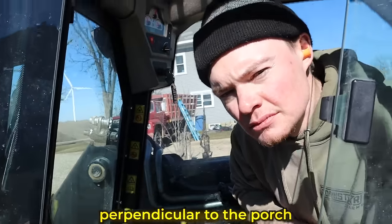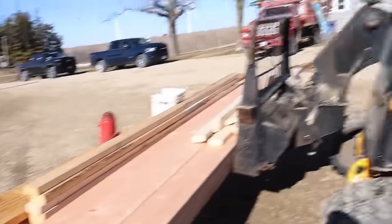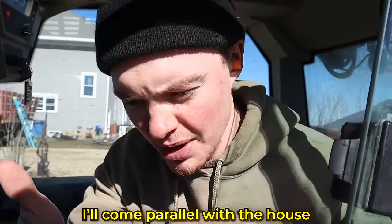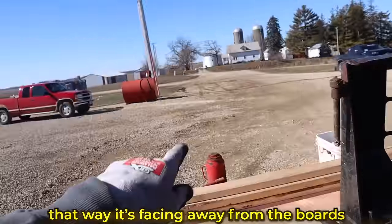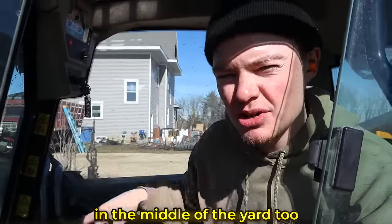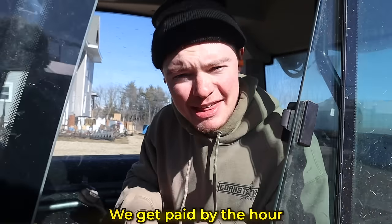Mark the board perpendicular to the porch, and just raise it up high so it can just pull it like this from the porch. No, I'll come parallel with the house, so that way we have to jump down off the porch every time to lift them up. And then back up to the porch, so this way it's facing away the porch. Yeah, well, I could probably park in the middle of the yard too. Actually, if I parked at the end, then it would take us longer to go down and get there. And we can make more money. Exactly, we get paid by the hour.